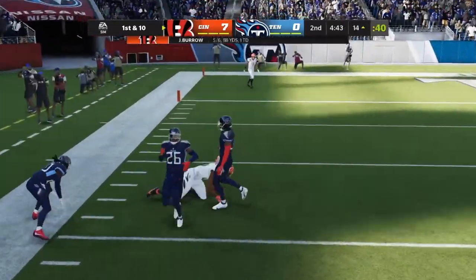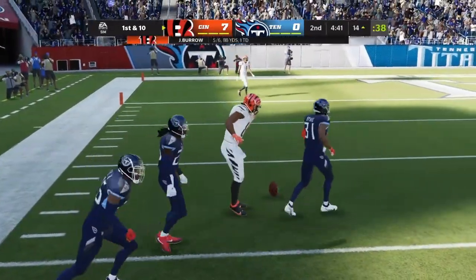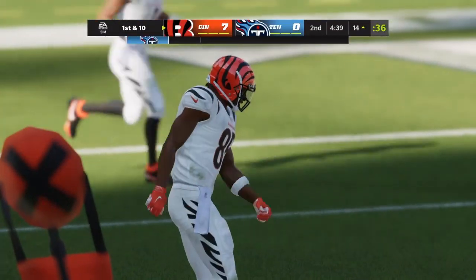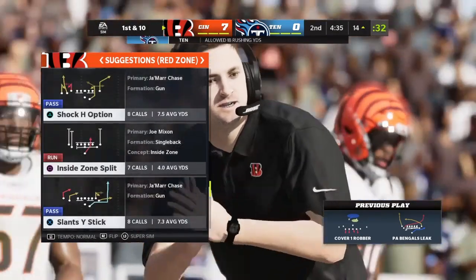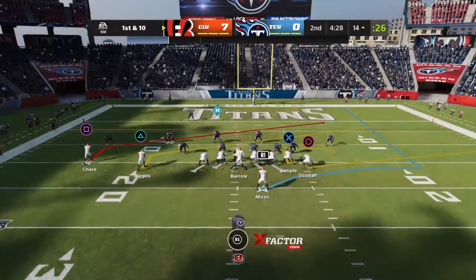Burrow's throw caught by Higgins. And they'll work it inside the 15-yard line before it's all said and done. Right after the turnover, they come out throwing. And that means it's a sudden change situation.